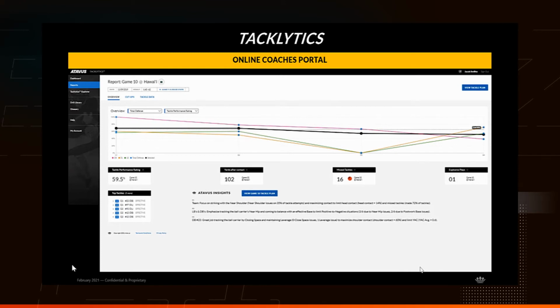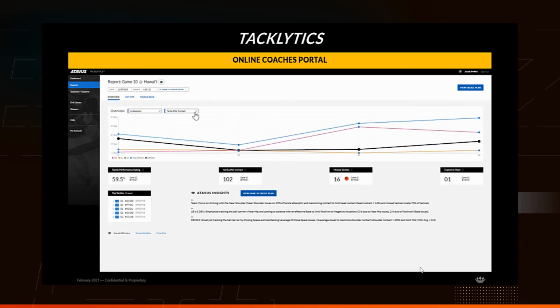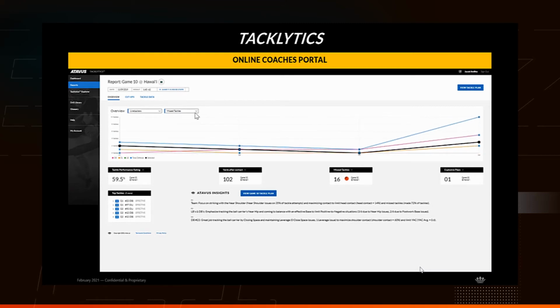Now we'll take a look at the coaches portal. Here you can see that this is a landing page for a report for the given game. The graph shows a breakdown by quarter for whatever metric you are looking at. You're able to break it down by your total defense or by position group, and then filter by different metrics, such as tackle effectiveness, YAC, missed tackles, and so on.